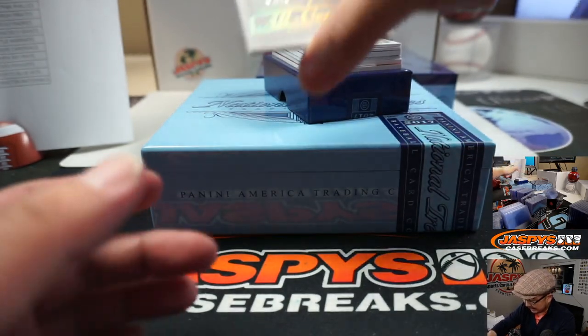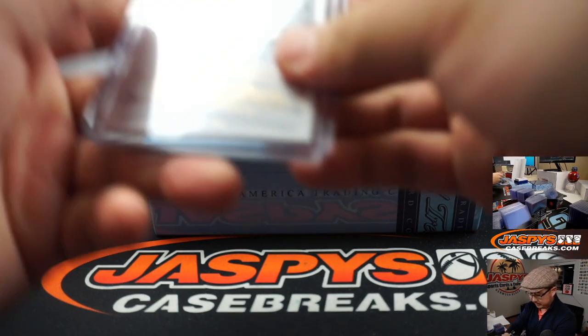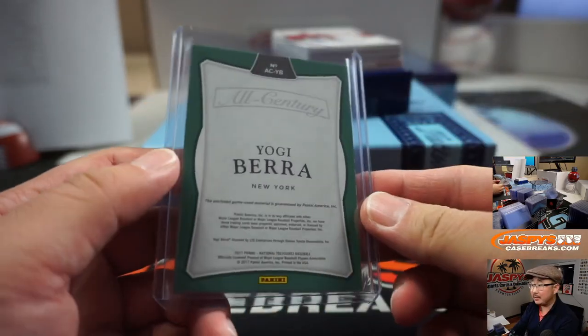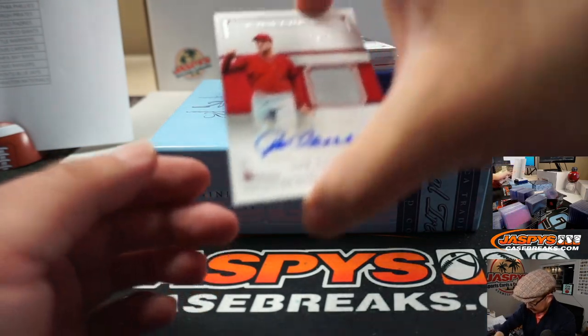Game used material. 3 out of 10, Yogi Berra. It ain't over till it's over. That's a number block team, so that goes to number 3. Ed Aarons. There you go, Ed. Game used material there, too, for Yogi. Old Yogs.